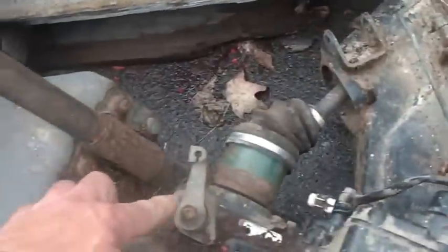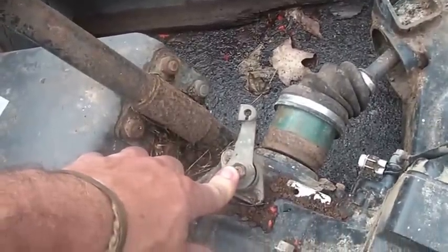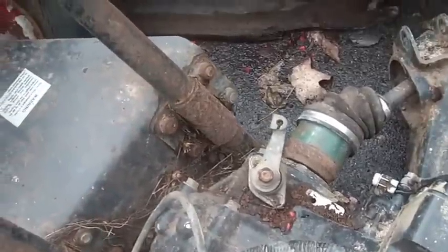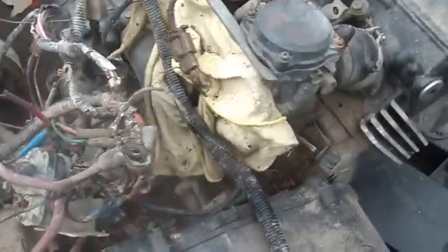This is forward and reverse. This is some kind of limited slip thing. I guess you can slide a lock in, so I guess it's a differential lock. And there's the oil pressure and oil filter.